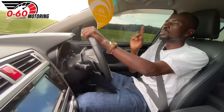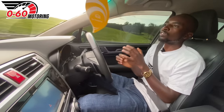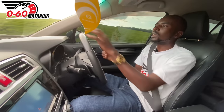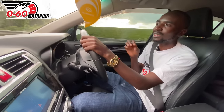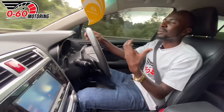But when you put the car into sports mode, it becomes more responsive. And if you are wondering why I'm leaving the steering wheel, this car has a lane departure warning system, so it tends to remain within its lanes. It's only that the corners here are very sharp, and sometimes they can exceed the car's capability to keep itself in the lanes.